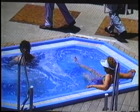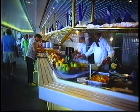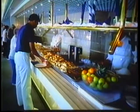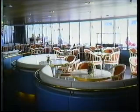Overlooking the pool is the new veranda restaurant with a complete bar and grill. The next 2 levels down, the navigation and upper promenade decks feature new ocean view luxury cabins on both sides of the ship. At the aft end of the upper promenade deck, you'll find the expanded Lido restaurant with a larger buffet and additional seating.